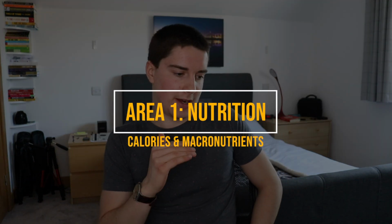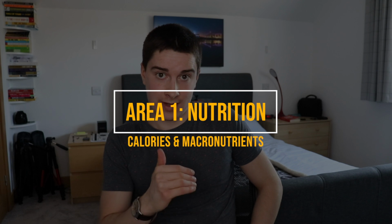So the first point we're going to cover is nutrition. All right, now nutrition depends on several factors, right? And the main factor is going to be age, right? Because let's say I have a client who is in their early 20s or even in their teens, right? And they've got a very high metabolism and they haven't really got that much excess fat, right? They actually just want to focus more on building strength and muscle without getting tubby, right?